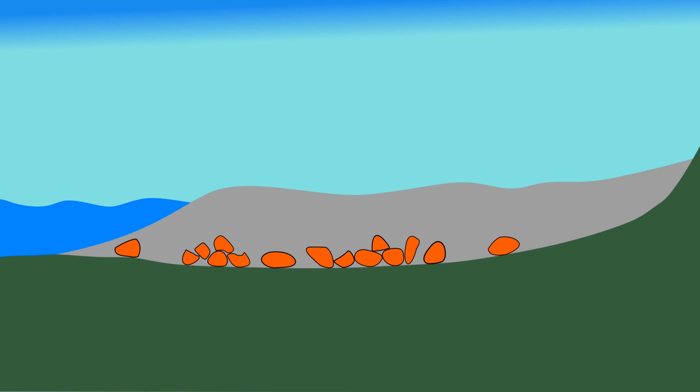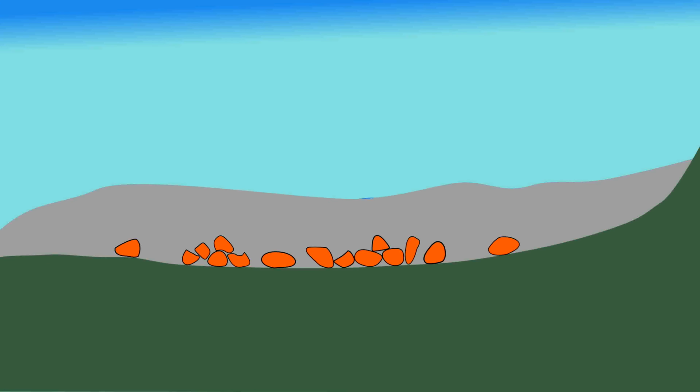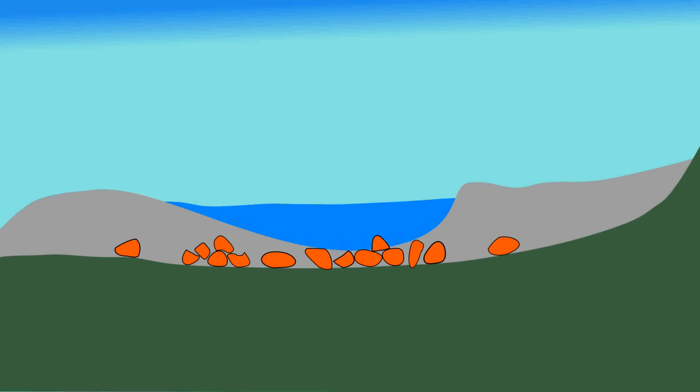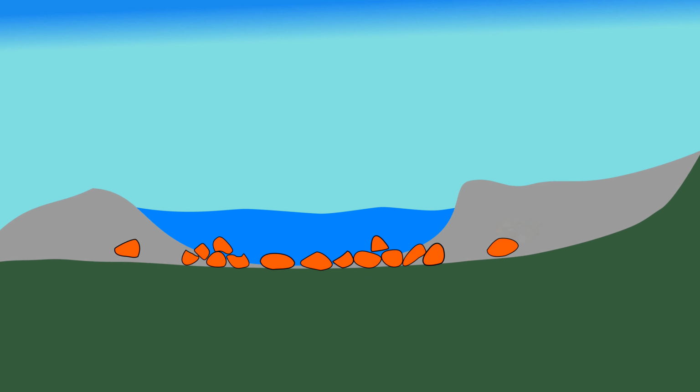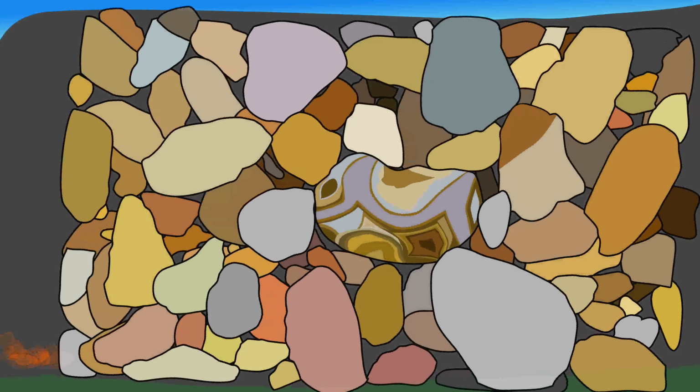In the last few hundred thousand years, new rivers such as the Amite, Tangipahoa, Bogue Chitto, Pearl, Homochitto, and others carved their own paths down into the soil, exposing the ancient river gravel that contains the agates. The gravel bars of those rivers and the commercial gravel pits along their shores are where we find those agates today.